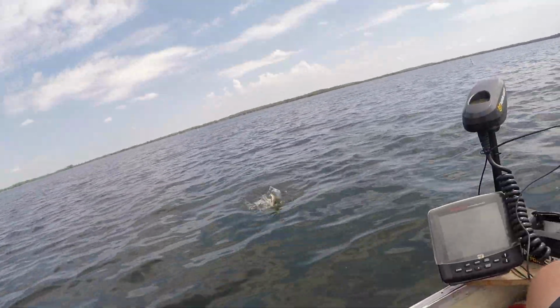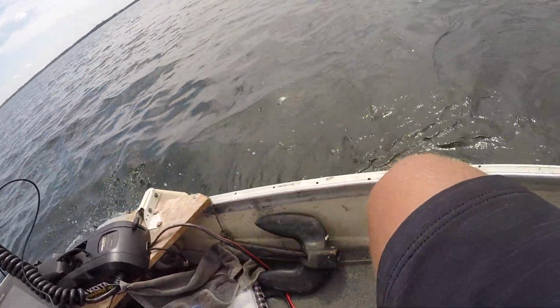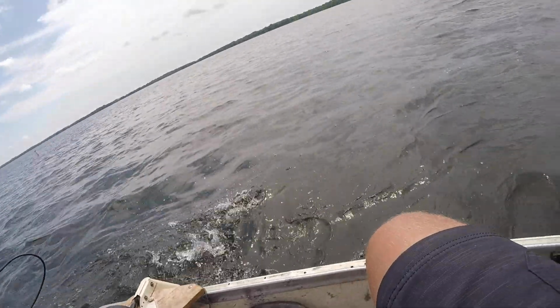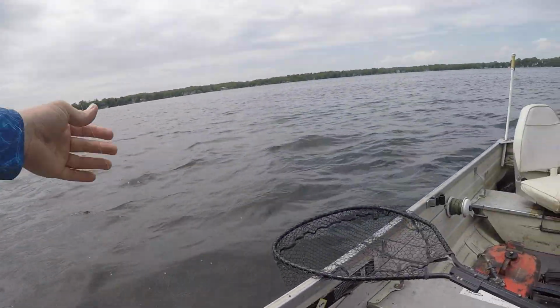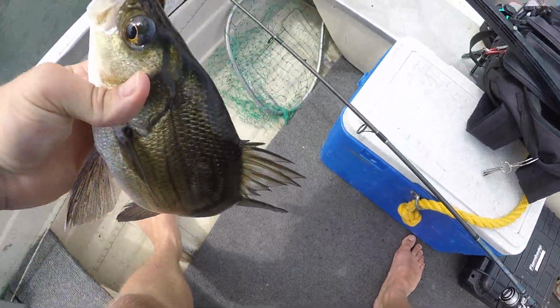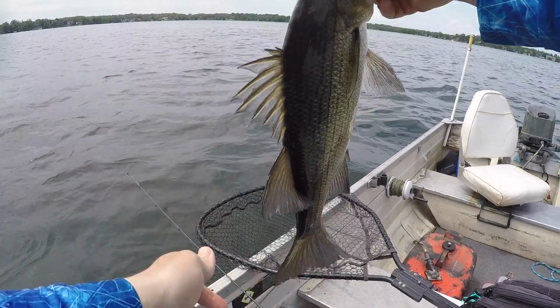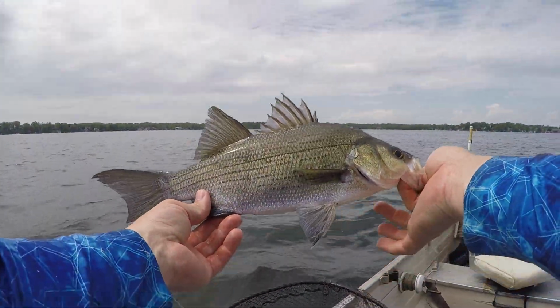Is that a bass? It's a white bass. It's a big white bass. Come here. Barely hooked too. That's what I'm looking for.